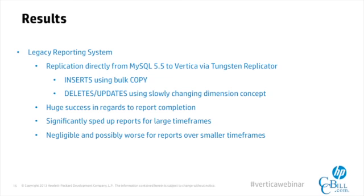We've had huge successes in regards to report completion. Essentially, if you run a report now, you can run it for 10 years, and it's not going to time out. It's going to finish relatively quickly. Significantly accelerated reports for large time frames: 100 to 200 times faster than MySQL, and 2 to 15 times faster than the competitors that we looked into.